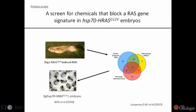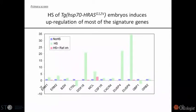We then wanted to see if this was relevant to development, and we had a fish that has the heat shock promoter driving HRAS. So you could heat up the fish and RAS would get activated. We took some of the genes from our RAS signature and studied their expression in the presence of this heat, so it would be activating RAS. And we found a number of genes that are significantly upregulated.